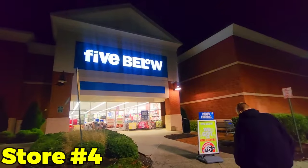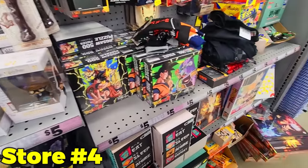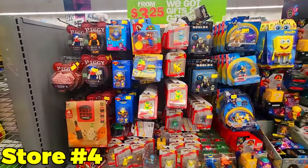Next, we went into a Five Below to check their little anime section. We did see some Dragon Ball puzzles, but we had both of them. A couple little Dragon Ball things here and there, but everything they had, we already had in our collection, but they're always cheap and they get random anime in there. So if you have one, always check them out.